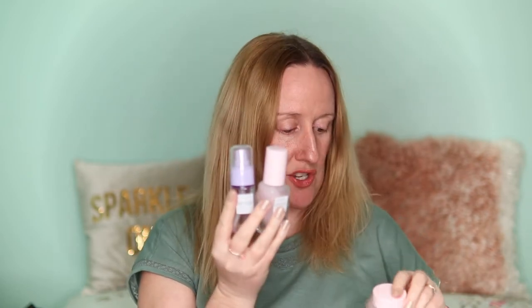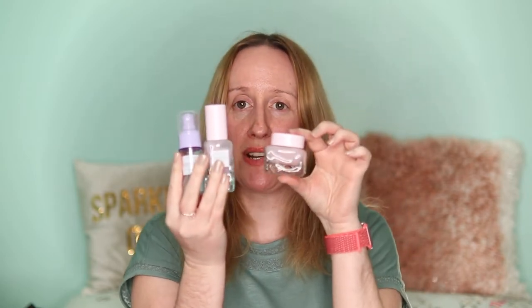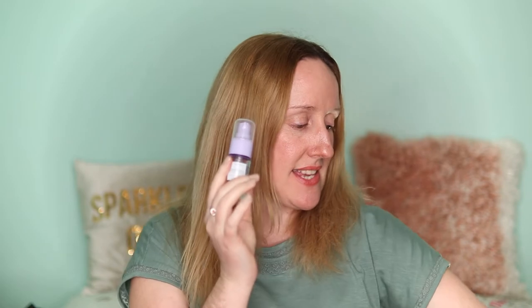And I do love the packaging. I think the packaging is just amazing. I love the packaging of the Glow Recipe. I think they are just so, so pretty. I think it is really, really cute. But yeah, that's the little cleanser by Glow Recipe.